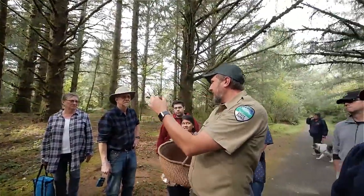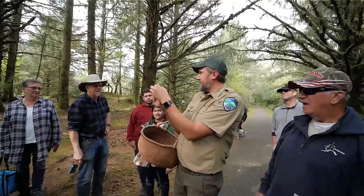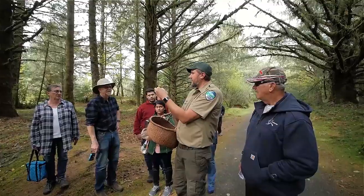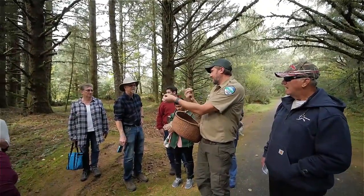Yeah, it could be Amanita. Again, you'd want to get the whole mushroom out to see, because with Amanita you want to look for that volva, the sac on the base. But yeah, I wouldn't eat it.